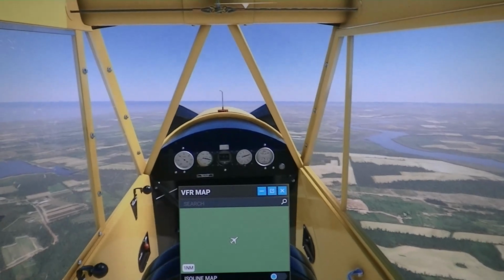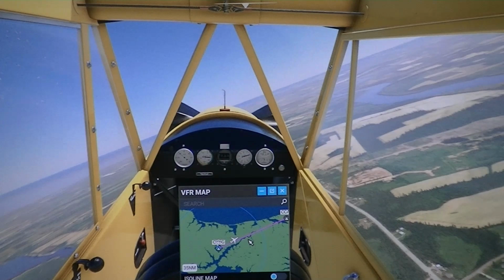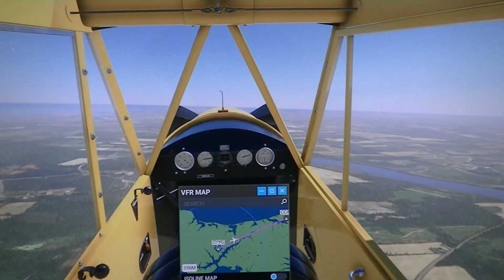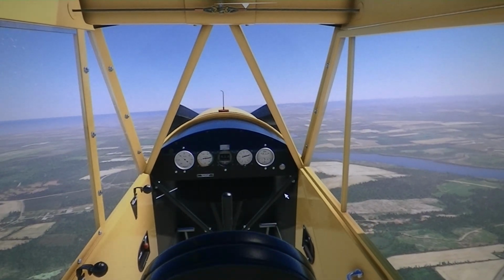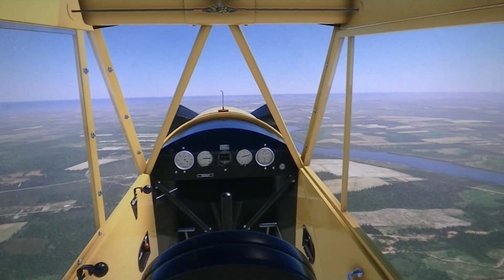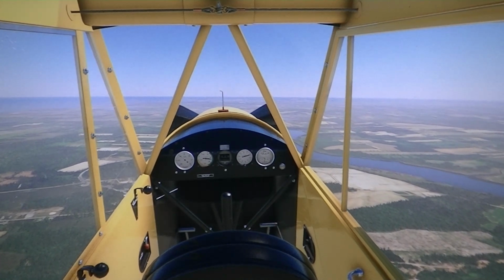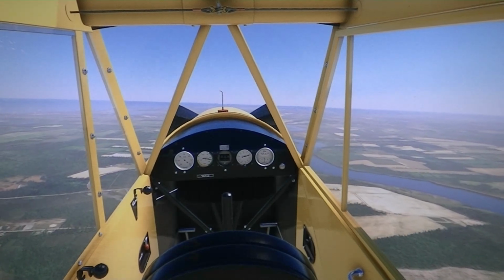Let's check our map and see how we're doing here. We're a little bit off course, drifting a little bit further to the north than we should be. And it looks like we're maybe a quarter of the way through our journey for today. I did forget to start my timer again. I think I forgot last video too, didn't I? It's funny, when I don't announce that I'm starting the timer, I don't start the timer. I guess I need to start announcing it again.